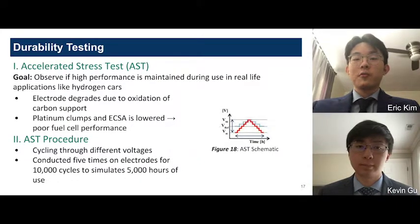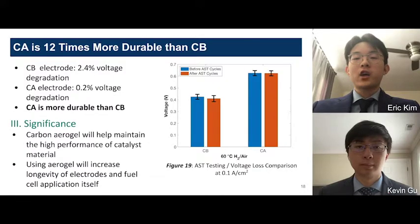And to ensure that our material is consistent in real commercial use, we conducted a standard accelerated stress test, or AST. The durability is measured by the voltage loss at 0.1 amperes per centimeter squared after 10,000 AST cycles, which periodically cycles through the voltages to simulate 5,000 hours of use in a hydrogen car. We observed that carbon aerogel is 12 times more durable than carbon black, which means that carbon aerogel will increase the longevity of the electrode.